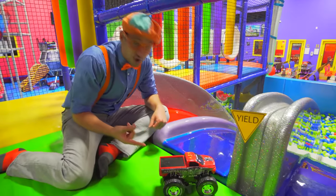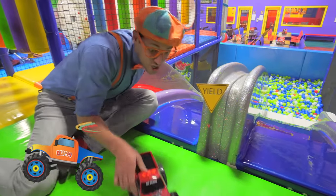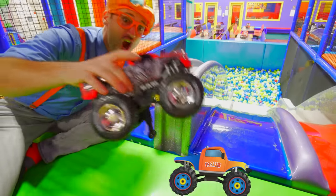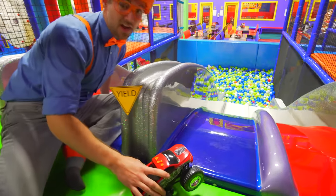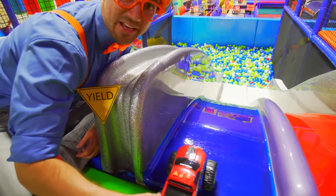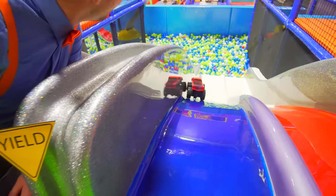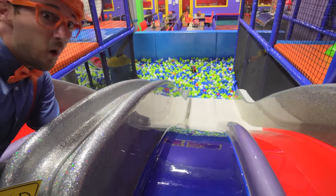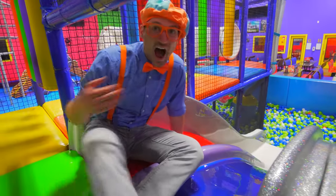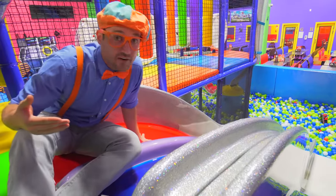Like this monster truck. Vroom, vroom, vroom. Okay, I'll let the monster truck go down the slide first. Ready? Okay, bye-bye! Whoa! That was awesome! I yielded and waited my turn so the monster truck could go first.